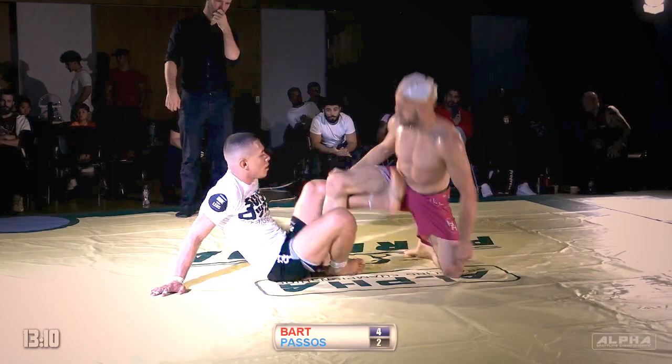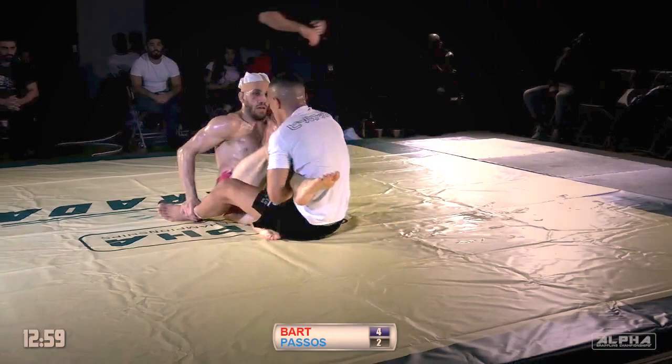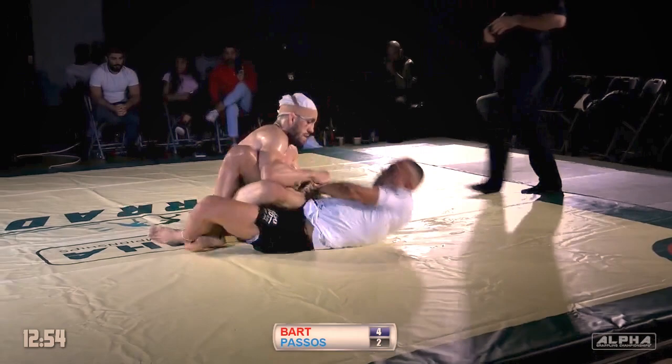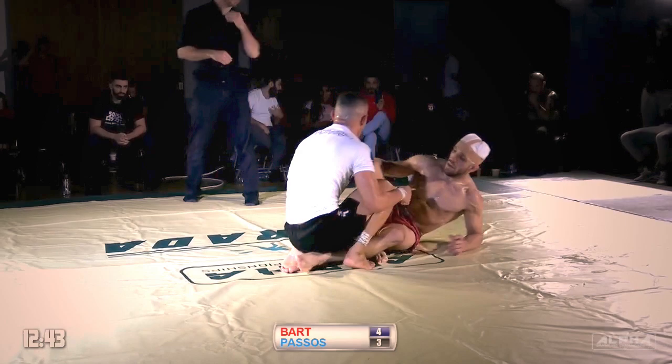Well, I think that's perhaps a point there for Bernardo. Bernardo now sitting back for his own ankle lock, going for a heel hook. But excellent defense there for Francesco. Yep, that was the point. So now the score is 4-3. Bernardo needs another guard pass attempt or a sweep to even up the score, make it 4-4. He's got just over 12 minutes left.